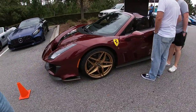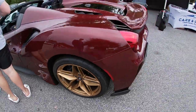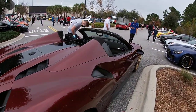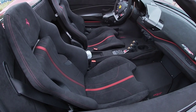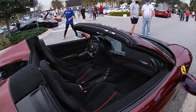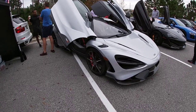488 Pista. Wow. Look at those rims. Jesus Christ. This is now the new dream car. 488. Wow, look at that interior. This just says not really comfortable, but definitely a beast. Wow. Now this is the beast I've been talking about.